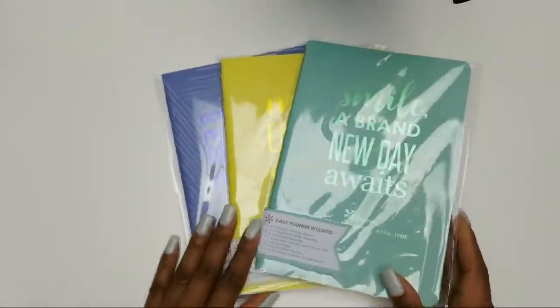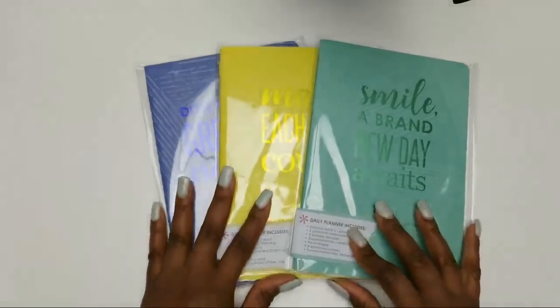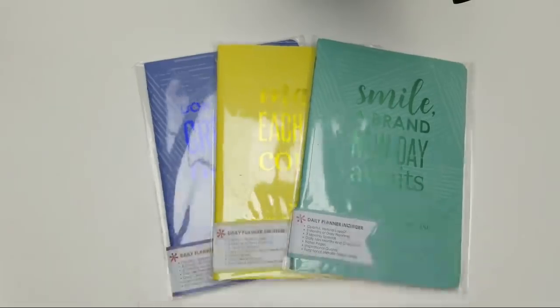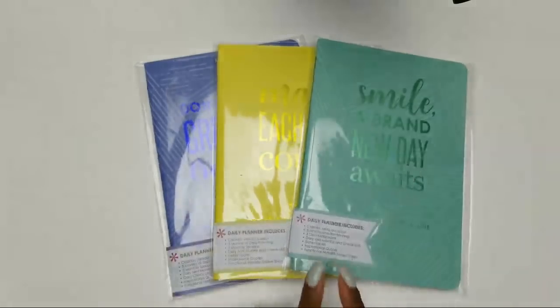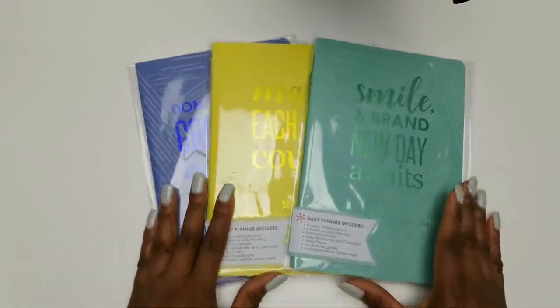For this, I also purchased the three petite planners. I might need one more to fill it up. I purchased these, and these are the daily planners. Now, some of you might know that I am a daily planner.